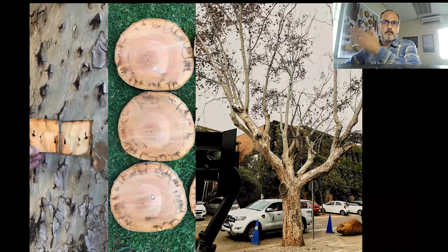These discs come from a sort of subsequent on a single branch, and you can imagine that the growth of the tree and the sap flow is in this outer layer of sapwood, that this then suffocates the tree and eventually kills the tree.